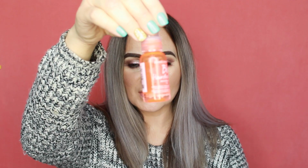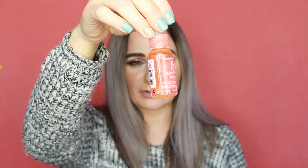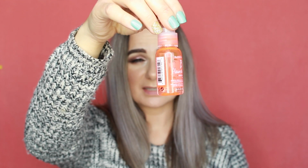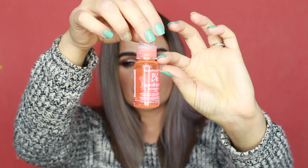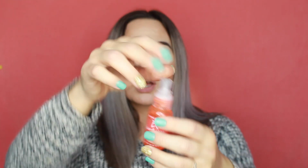And then my last thing for today's video, it is one that I picked up, and I also mentioned it in my VIB sale, is the Invisible Oil. It's also from Bumble and Bumble, and it's the Hairdresser Invisible Oil. And I have used this almost every day for the last month, and I've only used this much product, which is crazy. All you need is like 1 or 2 pumps of this, and the pumps are little because the bottle's little, and it does your hair, and it is so nice.